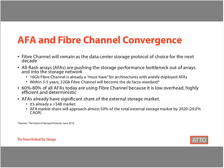So the question at hand is, why is that important? What ATTO sees in the market is that all-flash arrays, which are entirely comprised of SSDs, are becoming much more commonplace, and Fibre channel is the storage protocol being used to deliver the performance for these all-flash arrays. We see Fibre channel as the premier data center storage protocol for at least the next decade. 32 gigabit Fibre channel was just released last year. It started to hit the market, and we're already starting to look at next generation Fibre channel. So at least the next decade, we will see Fibre channel as the core data center storage protocol.